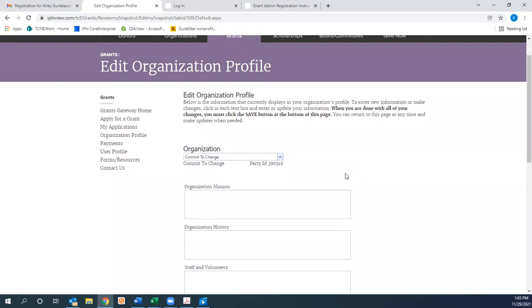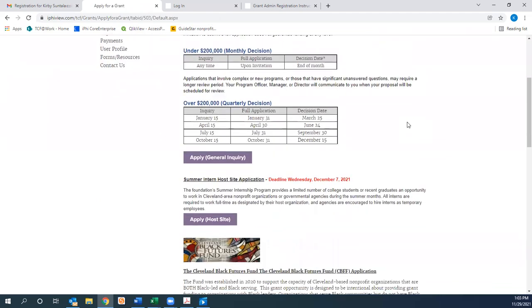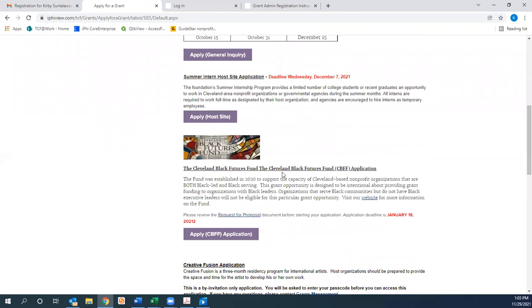So how do we apply for the Cleveland Black Futures Fund Round 2? In order to do that, you'll go to apply for a grant and scroll down a little bit, and you'll see the Round 2 application here. You'll click apply for the CBFF application.